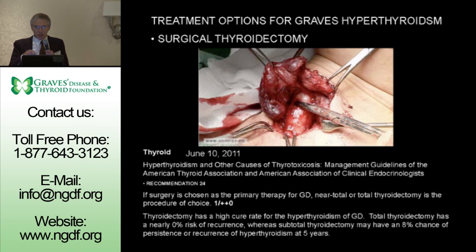If you choose surgery, you want to be operated on by a surgeon skilled at identifying the parathyroid glands and leaving them in place so that you do not develop an underfunctioning parathyroid problem. That complication of total thyroidectomy is significantly higher in surgeons who perform this operation less frequently. And unfortunately, in my experience, and I think there's literature to this effect, it's higher even in skilled surgeons' hands when they're operating on patients with Graves' disease as opposed to nodular thyroid disease or thyroid cancer. Maybe that has to do with the vascularity of the gland.